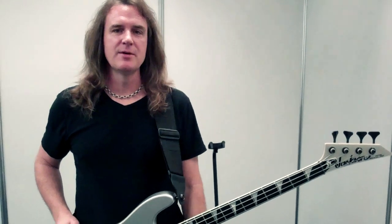I started using Jackson basses back in 1987. I actually got my first Jackson bass, I tried it out at the Guitar Center location in Hollywood on Sunset Boulevard. I walked in, picked one off the rack, plugged it in, my tone was born. So I've been using a variety of different Jacksons over the years.